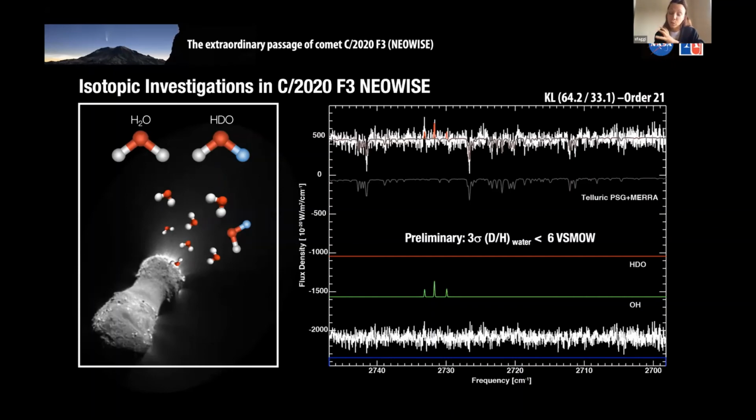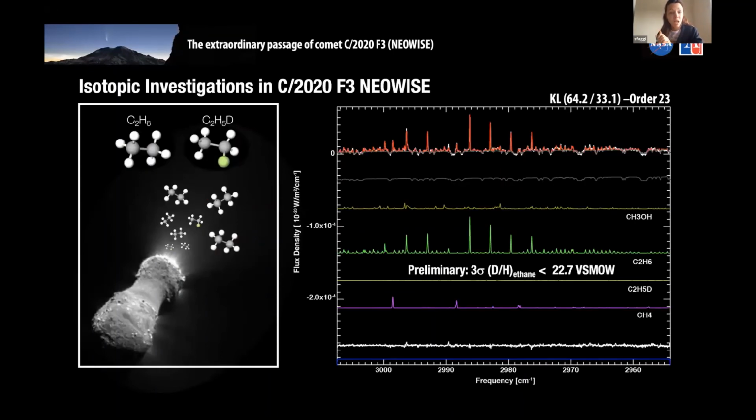Usually in comets, the range is between 2 and 3, so it's not really a significant value, but as a preliminary result, it's pretty substantial. The other investigation that has been done is on deuterated ethane, which is one of the first measurements of this kind performed in a comet so far. You can see again order 23, and the beautiful spectra with high signal to noise for ethane. We also ran the deuterated ethane model, and here we also find a preliminary 3 sigma upper limit of less than 22.7 VSMOW. This value is more significant, I would say, relative to the water one, since for organics the average deuterated value is higher than for water. And there will of course be further investigation and comparison with other values, like the interstellar medium value and other comets, for example organics values like for methane.